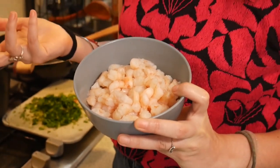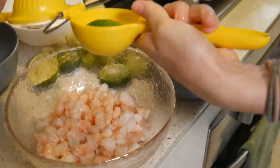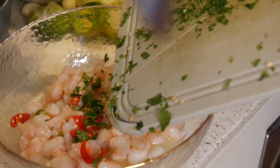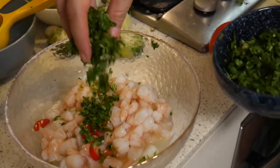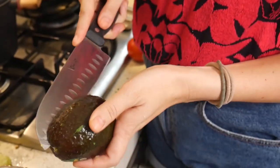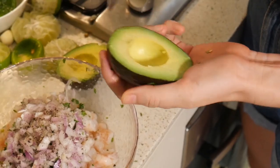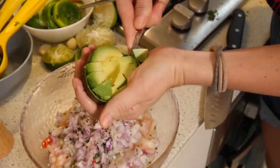This is already pre-cooked shrimp. You can buy it in any store. Let's put the lime. For this one, we're gonna put some avocado and tomato. To cut it in cubes, I just do this and then you take it with a spoon.